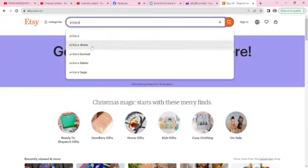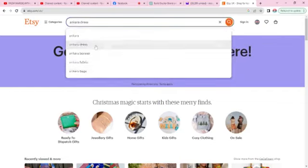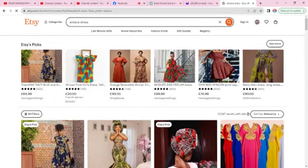So now I see here Ankara dress, Ankara bonnet, fabric, and Ankara bags. I think I want to start with this Ankara dress. Let's see what exactly is on offer, because you want to know what the competition is already selling, what is available in the market, what people are buying, so that you can pattern. You're not going to copy their styles and their designs, because if you do it and they catch you on Etsy that you copied somebody's styles, they will strike down your shop and they will ban you from selling on the site. So you're just looking for inspiration to see and know exactly what people are buying, so that you can tailor your items to fit that.